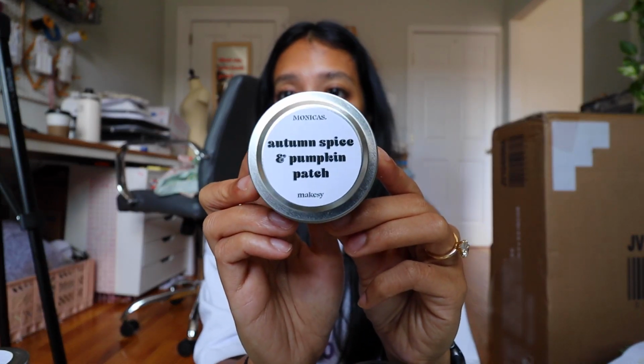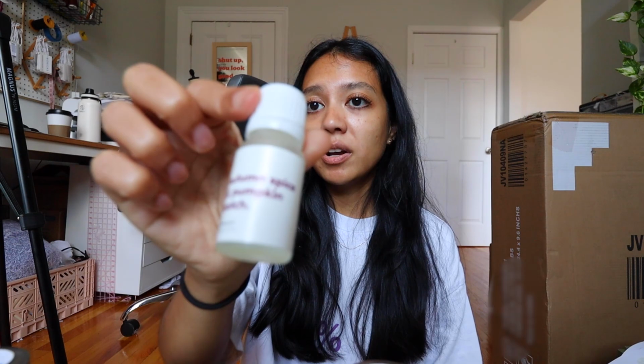This one I'm a little bit unsure about still. I put it aside as one of my favorites just in case I end up loving it. It's Autumn Spice and Pumpkin Patch from Makesy. I really like this, but I'm not sure if it's too similar to the buttery caramel spice cider one.